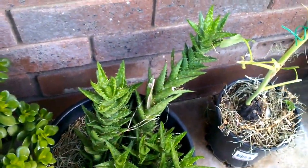This one actually we collected from there: 17 tomatoes. It's fine. It's looking fine. There are 17 tomatoes here.